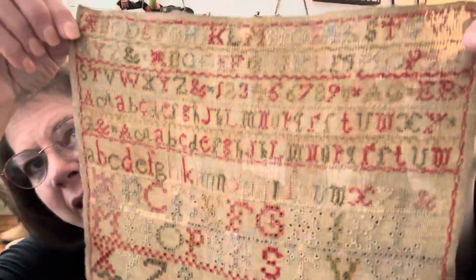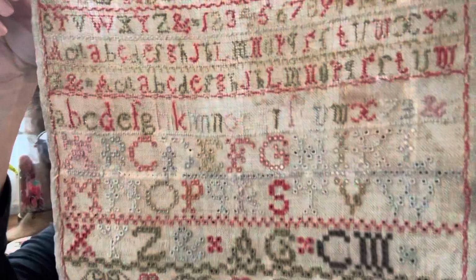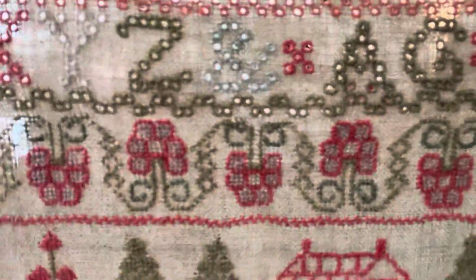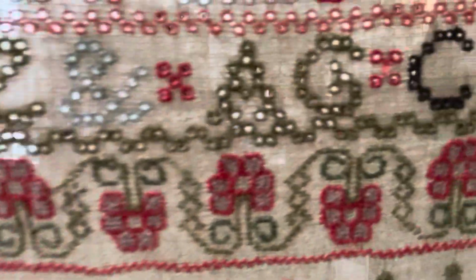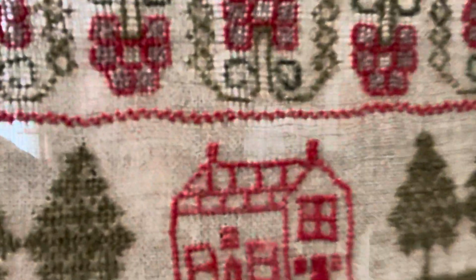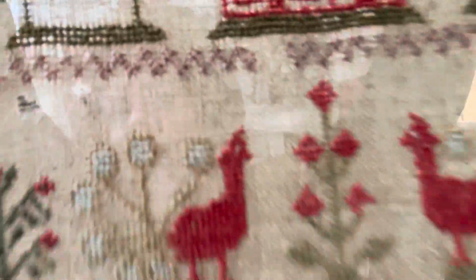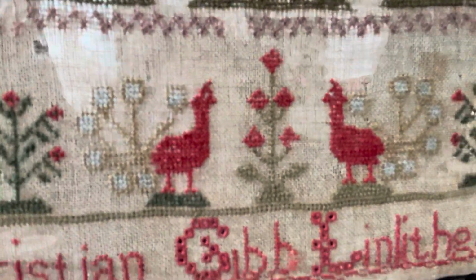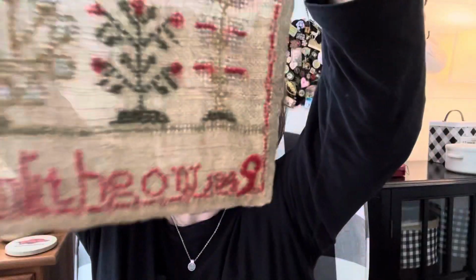I'll quit talking and just show you my sampler. It has just the basic alphabet across the top, and then you can kind of see all the Algerian eyelets in the center. There's a house. I like the little flower, the border of flowers across there. And this is just a very simple, more of an outline of a house. And then here are my peacocks. I was so excited. And then the name, of course.